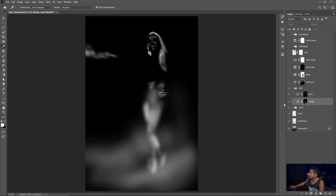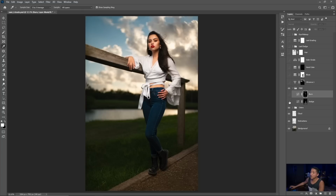So let me go ahead and just show you guys that right now. This is before I dodged, and this is after I dodged. This is after I brightened certain sections of the photo. Before and after. And now is where I burned, where I made the areas darker. So let me go ahead and show you guys that right there. Before, after. So let me go ahead and just show you guys exactly with that little section.